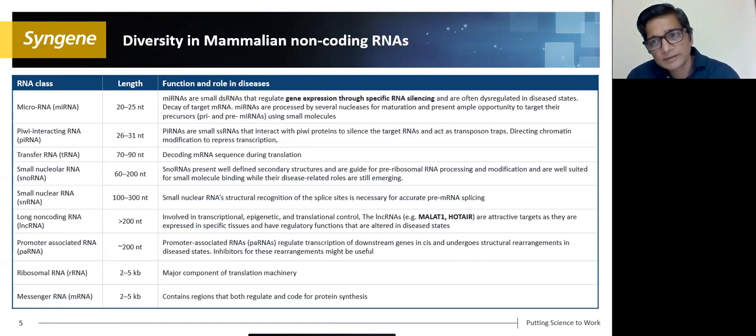On this particular slide, you can see the diversity of mammalian non-coding RNAs. Again, it's a huge list, and the functions are still growing as we learn more about this. These are arranged with respect to increasing size of the RNAs. As you can see, microRNAs are involved in gene expression through specific RNA silencing, and these have been known to be modulated in different diseases. There have been successes, at least in the RNA space, where people are able to find small molecules which modulate the activity of microRNAs.